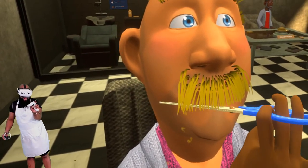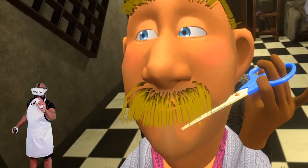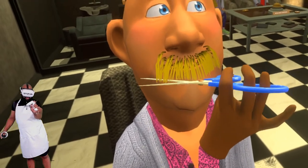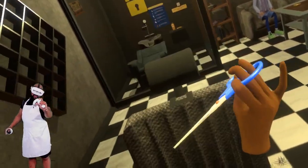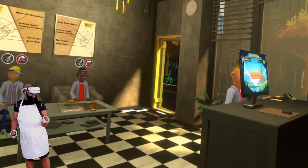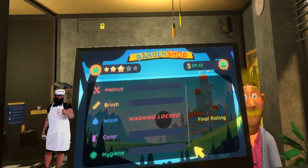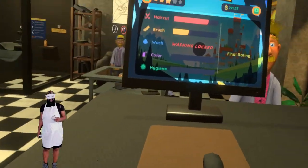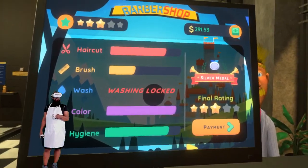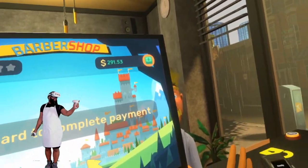Alright, we're gonna do a hard blunt line right below lip level. Child, these them deeper than hair shears. Them shits are sharp. Alright, give me my money. That's right, give me my money.